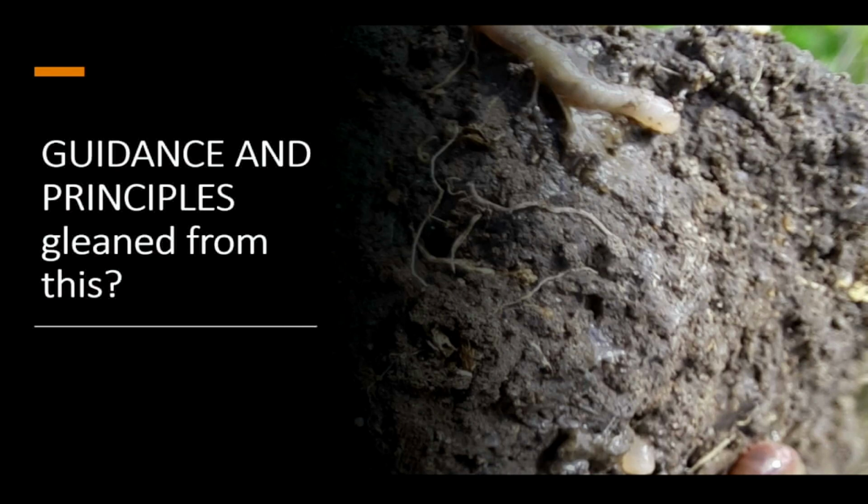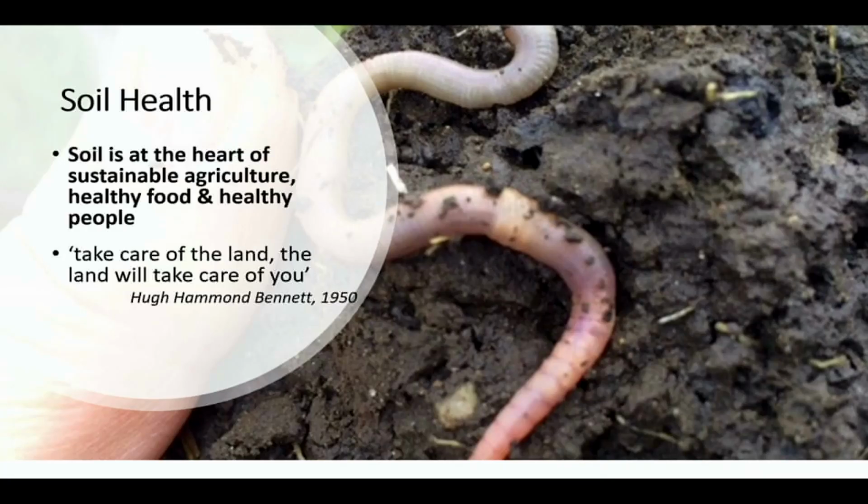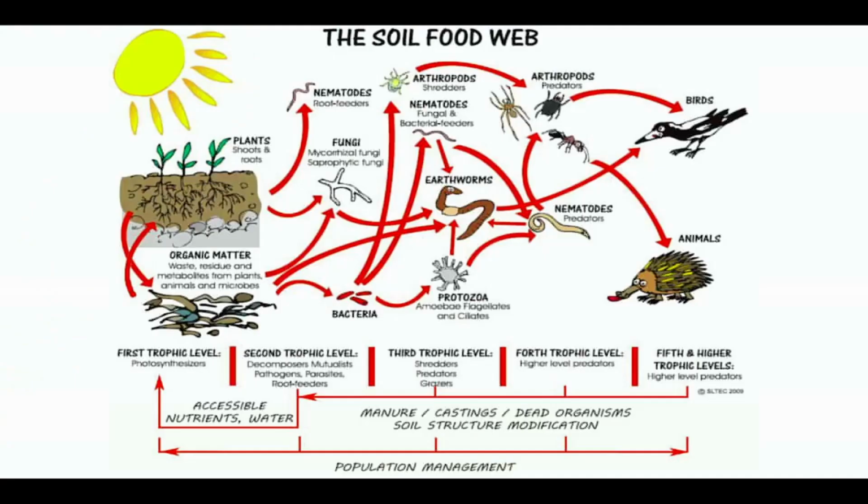So remember I said nature is our guiding star. And what are the principles that we can glean from that? Well, the first one is that soil is the heart of the system. If we look after our soil or our land, we can also look after our ecosystem, and it will look after you. That's one of the guarantees we have in life.